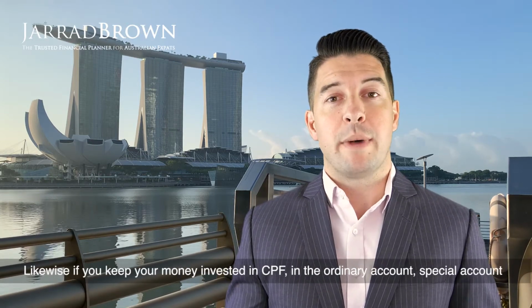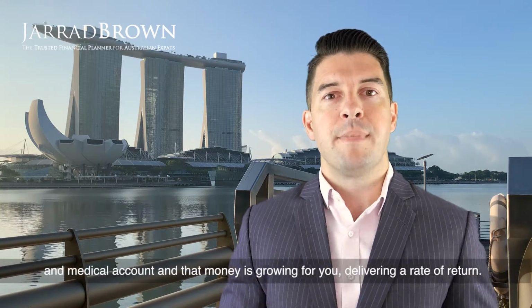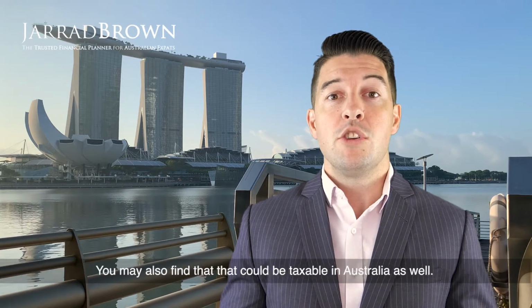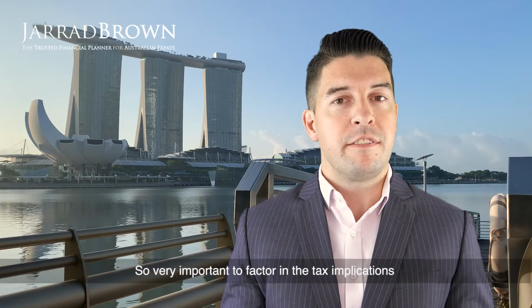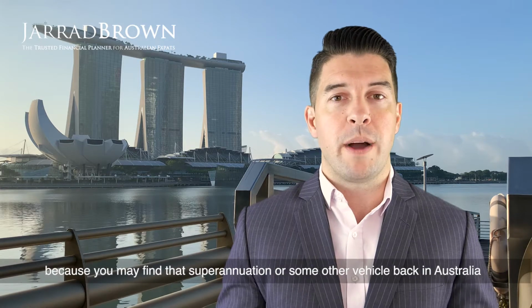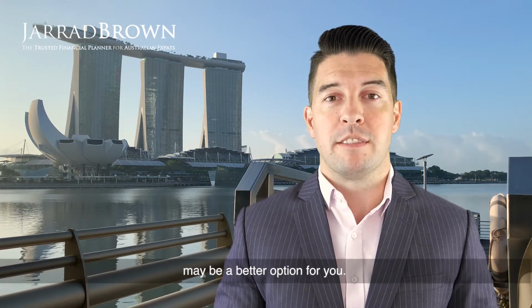Likewise, if you keep your money invested in CPF, in the ordinary account, special account, and medical account, and that money is growing for you, delivering a rate of return, you may also find that that could be taxable in Australia as well. So it's very important to factor in the tax implications, because you may find that superannuation or some other vehicle back in Australia may be a better option for you.